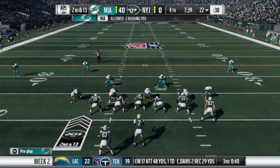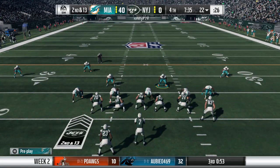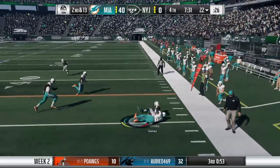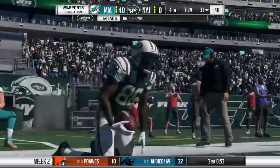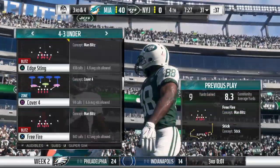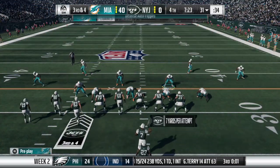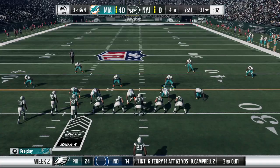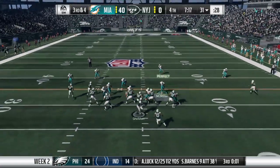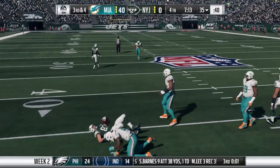This linebacking corps, they've done a good job of keeping that running game in check, haven't they? They certainly have, and what they'll also do when this game is over is thank the guys up front, the big defensive line, because they've kept them clean, so to speak. Not letting blockers get to them, allowing them to run to the football and keep that running game bottled up. But that's what you're looking for when you want to throw the ball downfield. You want one of those guys who can play out on the perimeter, can play out wide, who can not only get open, but when they're covered, can uncover themselves downfield and create catches.